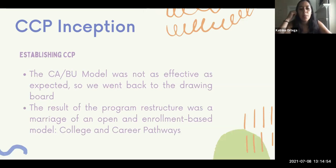Unfortunately, the Bridge Up College Access model didn't work as effectively as planned. Retention for the Bridge Up program was poor. We're talking about students who were entering the program in 8th grade and were expected to stay enrolled in the program until they graduated from high school. So that was a pretty long time.